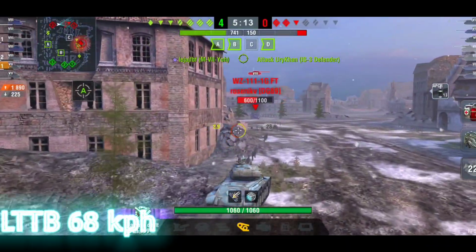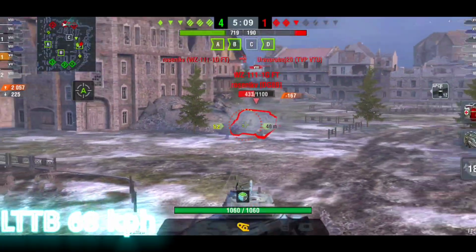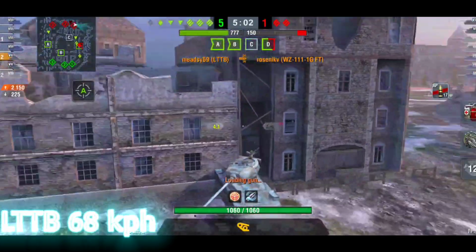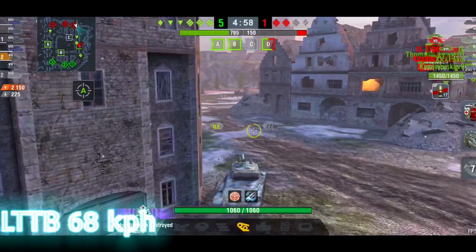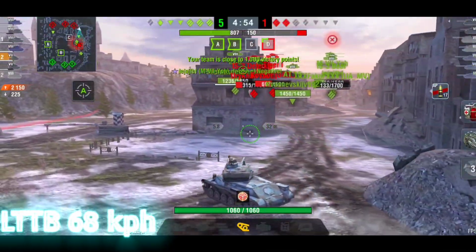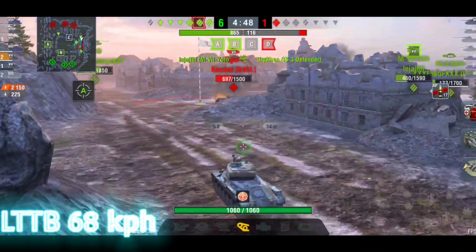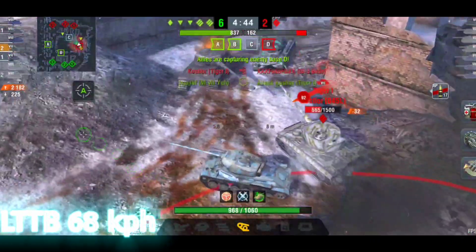It does feel like one of the fastest tanks in the game. The acceleration is really good, and it's really an enjoyable tank. It's got 2 guns to choose from. Either is decent, and one of them has better gun depression. Like the stock gun, I think it is, has better gun depression than the upgraded gun. So if you buy this tank, bear that in mind. Just look at the gun stats. It's not always the top gun that's the better gun. So the LTTB, 68 kilometers an hour, is one of the fastest tanks in the game currently.